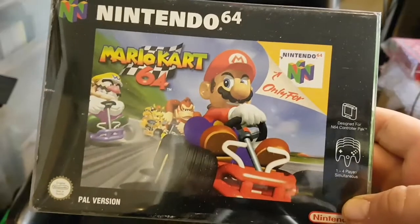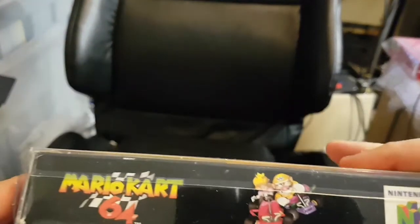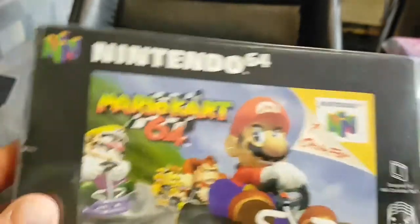So, this is Mario Kart 64. There's a slight little knock there. You know, it's not 100% clean, but it's a strong 7, I would say. It's certainly due for my collection. I'm not much of a 64 collector, but I was after this on the 64.